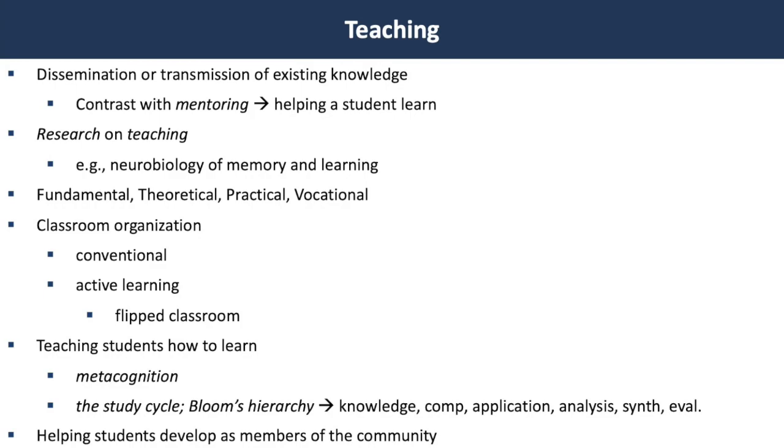So what you're doing as a mentor is you're reaching into the brain of that student and you're fiddling with the knobs to get them to be more receptive to new information, and also helping them, guiding them, becoming better at generating new knowledge.